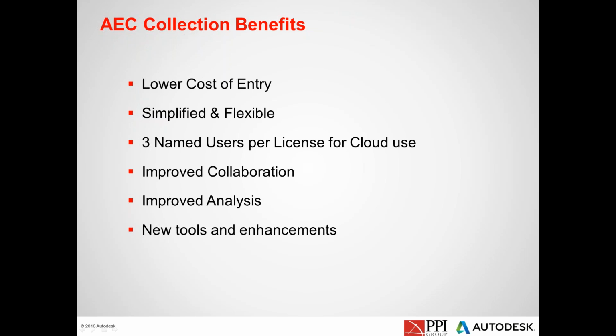Let me put it this way. If you are an architect and you use Revit and AutoCAD, depending on the needs of the project, it is less expensive for you to purchase the AEC Collection, both on a single user and multi-user level, than it is just to buy those two products separately. So I'll just let that sink in a little bit.